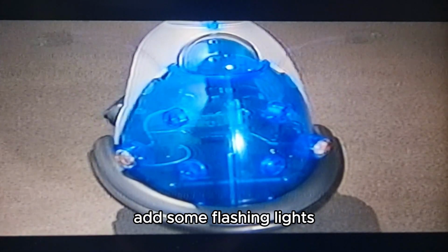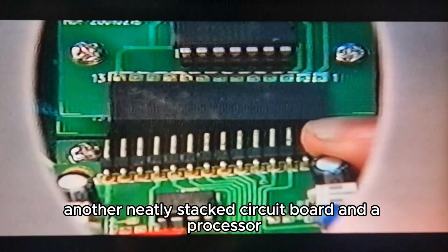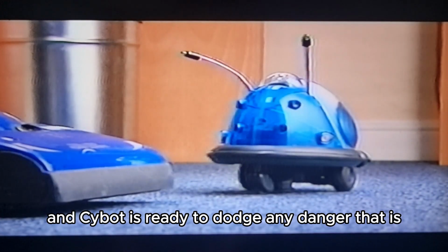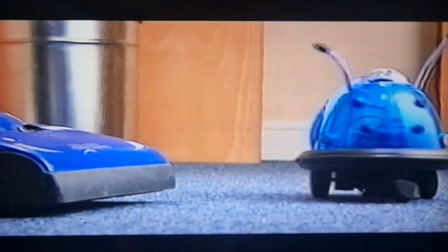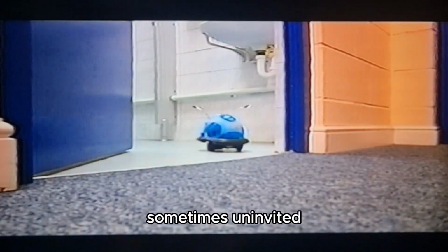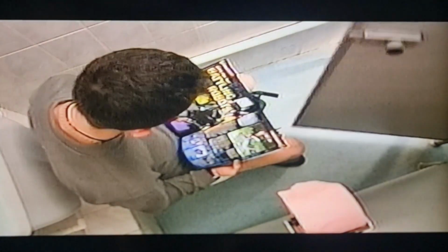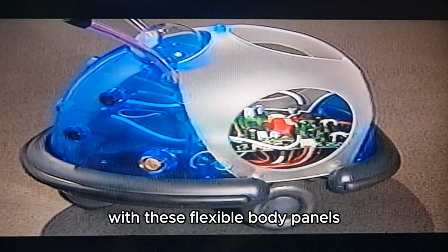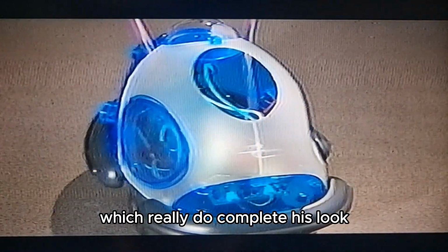Add some flashing lights, 4 more sensors, another neatly stacked circuit board, and a processor. And Cybot is ready to dodge any danger that's put in its way. Change Cybot's mode and it will even follow you around. Sometimes uninvited. Cybot's tough, but you'll want to protect its delicate circuitry with these flexible body panels, which really do complete his look.